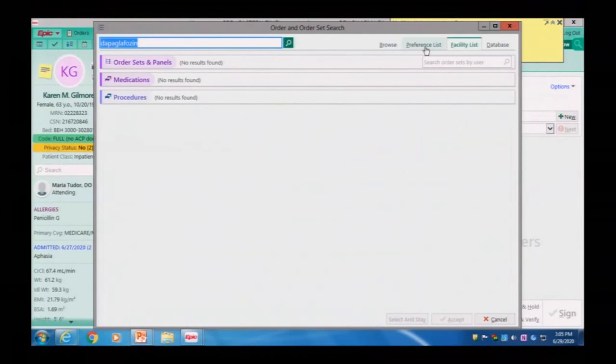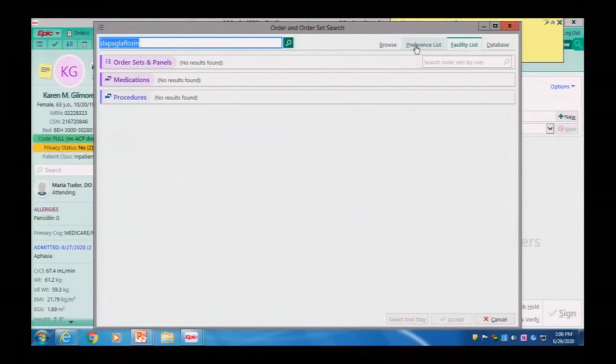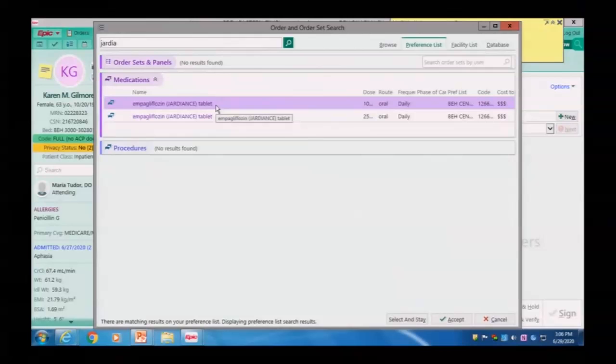Facility list is going to be anything that we have in our facility. We also have access to a database. Oh, look at that, spelled wrong. Okay, so this is what is out there in the world, but we don't have it on our facility list or our preference list. So facility list is what you want to stick with. But we do have Jardiance. So sometimes you may not have one thing, but we have its formulary cousin, right?